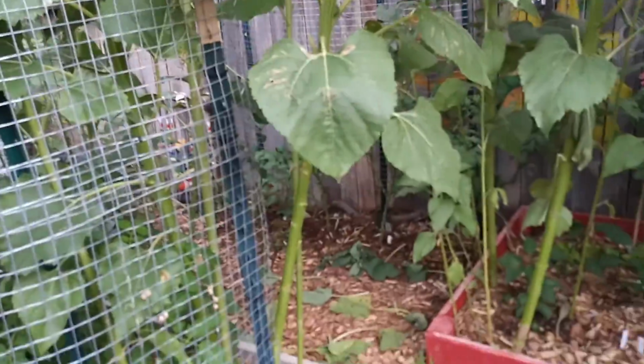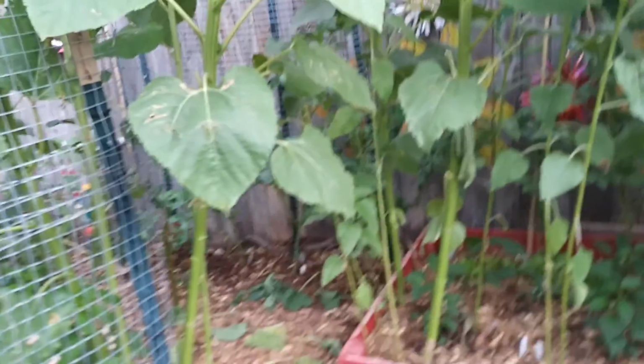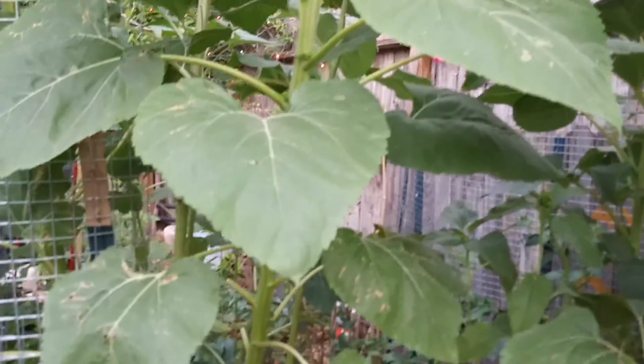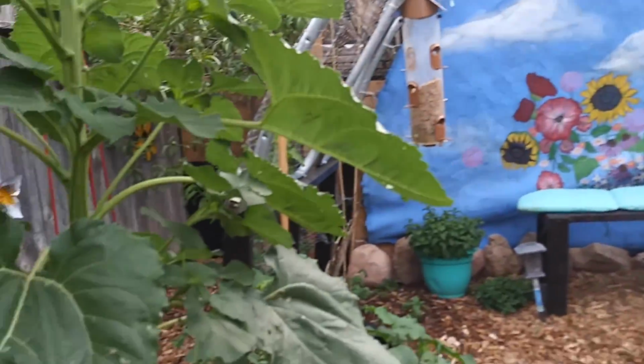I did some pruning of some leaves that looked kind of icky, and as I was tying up tomatoes, these peppers are starting to set fruit also. The lettuce is getting ready to come out. We have a squirrel that's running back here and is trying to, I don't know what it's eating exactly. It's kind of all over.